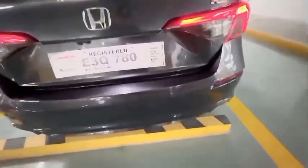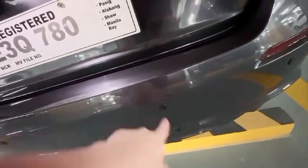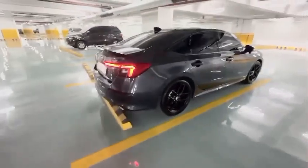Yan, tapos, guys, in-install ko lang to. This was an option, so I installed backup sensors kasi backup camera lang siya. Ayun, guys. So, RS badge. So, ang ganda ng color, guys. No? Kasi red, guys, pang bagets. Hindi naman ako bata. I mean, I'm already 41. So, maybe if I was in my 20s, I'll get red.